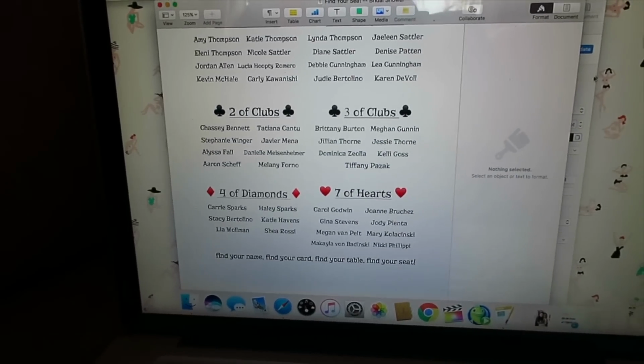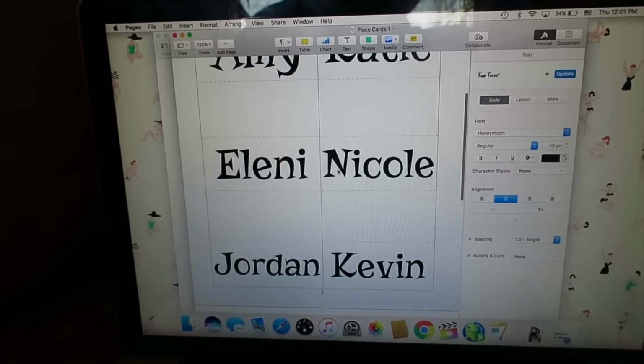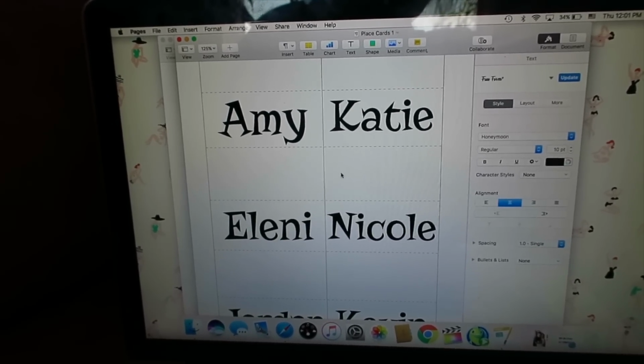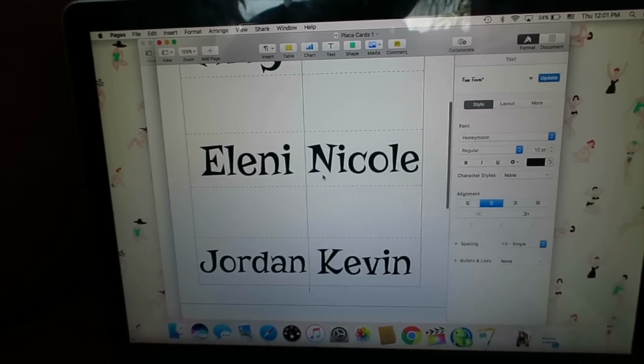So I'm going to print these out, I think on some blue cardstock, honestly, just because that's what I have. I want the tablecloths to be pink, and then the flowers are going to be white and red. I'm never too worried about colors because I feel like I just make it work. I just love all colors.